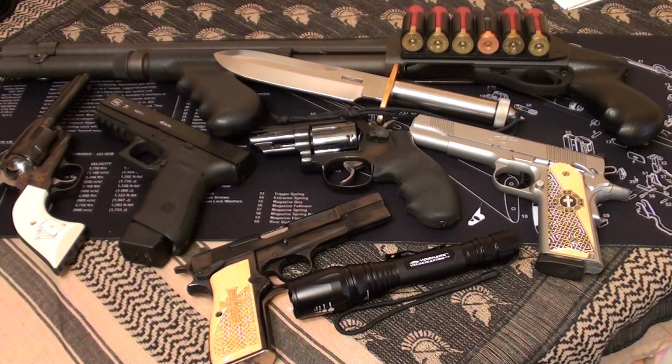But that little gun there, I think it'll hold its own, that cartridge. And like I say, it's just a lot of fun to shoot. And it's usually hanging around, and that was the first gun I grabbed.